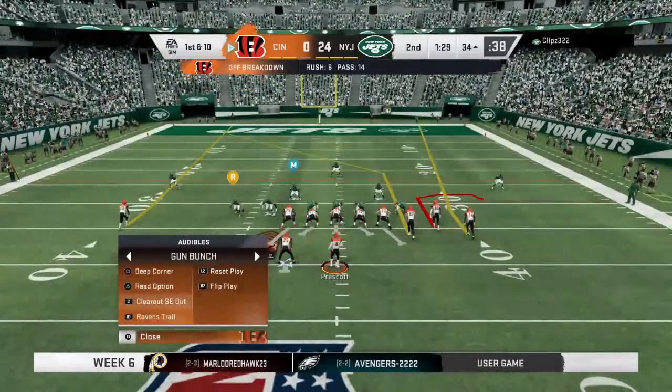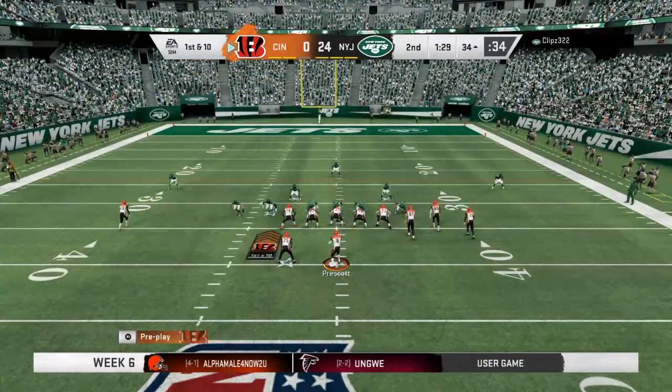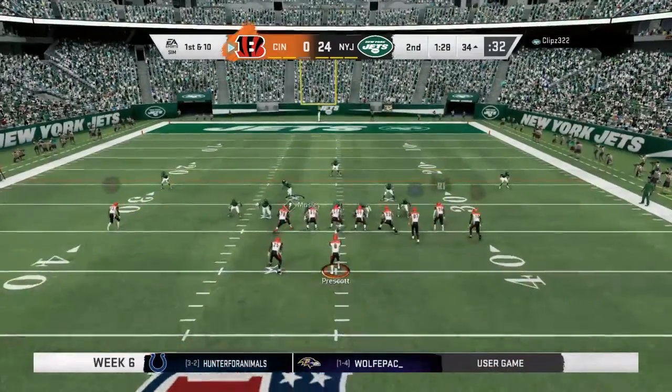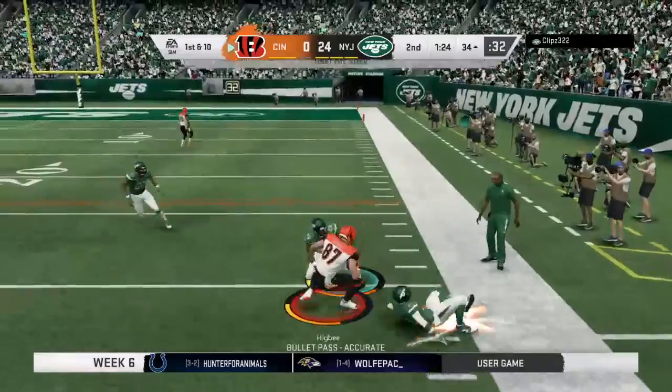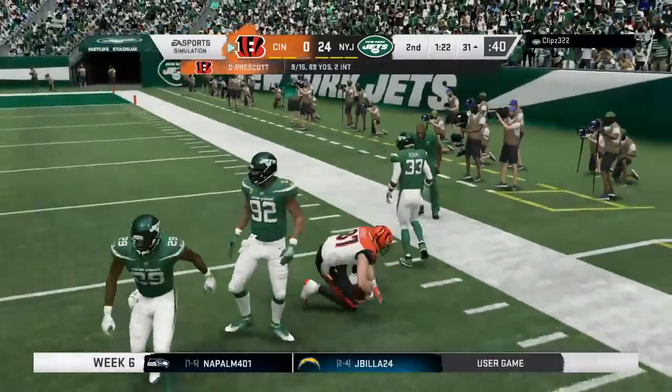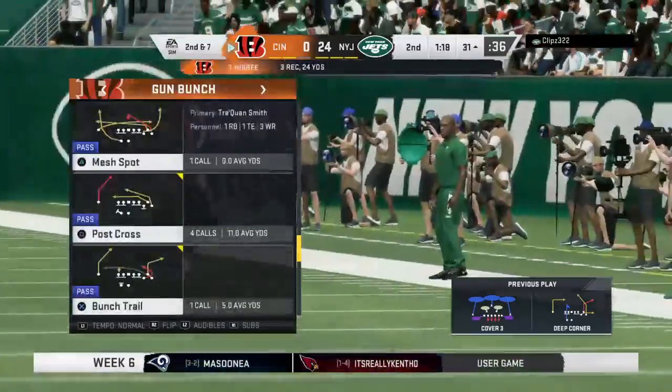Back-to-back good plays have them on the move on first down. Double up, double up. He's coming, double up. From the shotgun, it's Prescott. Open man is Higbee, the tight end. A pickup of about 3 yards as he's taken down at the 31.